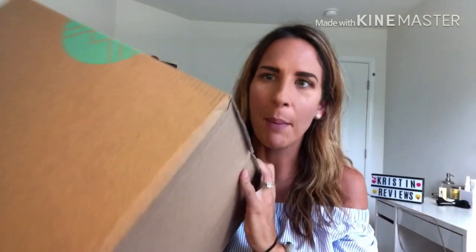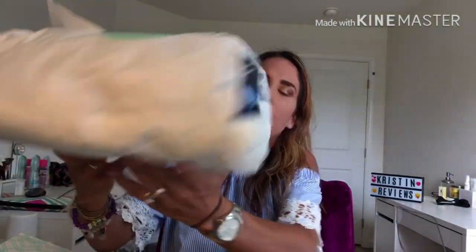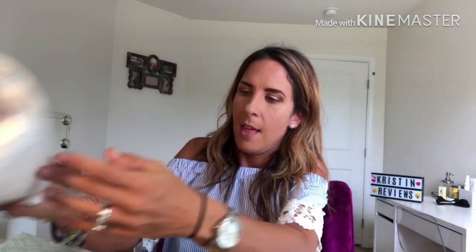Okay, so this is a big box. Let's move back and we'll open the box for you and see what's in there. What we have here is your return bag for anything that you don't want. You just put it in this bag and return it. Next, you have your style card, as well as your price sheet. And then here's my bundle. There's the front, and there's the other side. And then it looks like I have a bag in here. So we'll get to that.